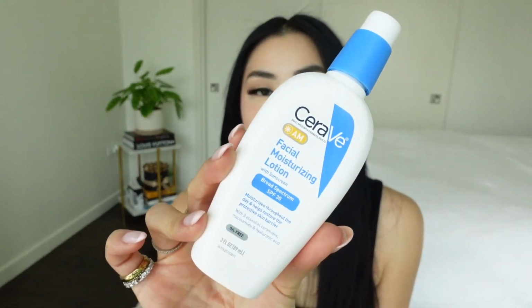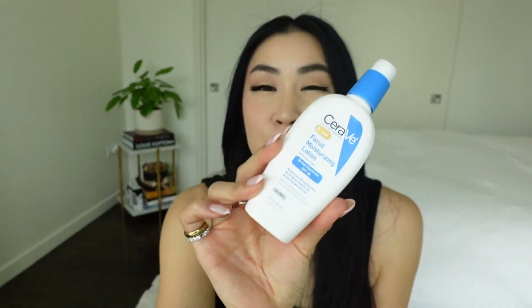One thing to note is definitely don't use this when you're putting on makeup. I feel like it starts to pill. Is that the word, pill? It just starts to ball up, especially if you put primer on this or things like that. But this is perfect for me, as I keep saying, because I do work from home. So I just put this on and I call it a day.